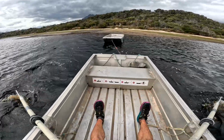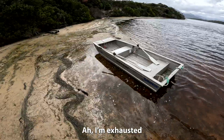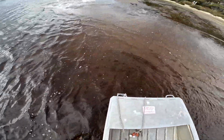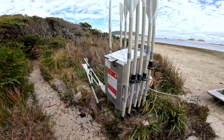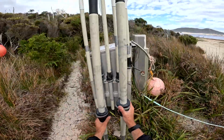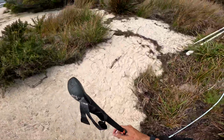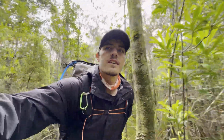That's one boat back. Last crossing. Oh, I'm exhausted. Come on, let's do it. Oh, one last drag. This is the worst bit. That boat crossing just sapped any energy I had left.